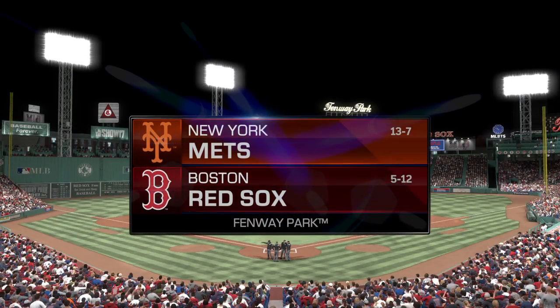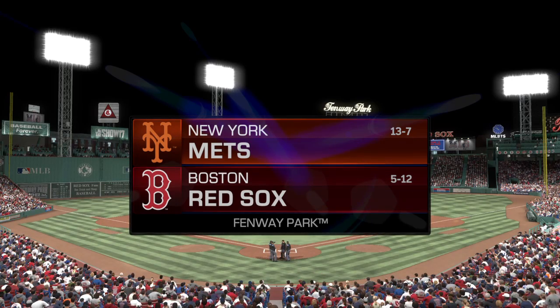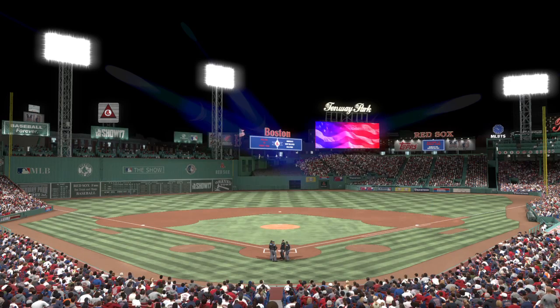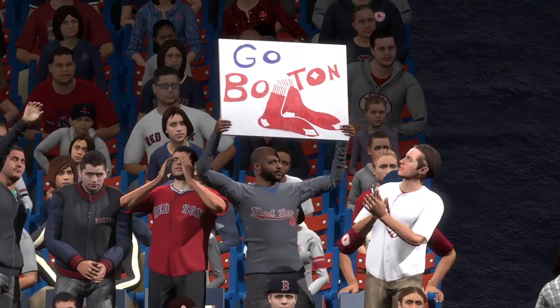We are under the bright lights tonight as MLB Network welcomes you to this presentation of Major League Baseball. It's the home opener of this new season between the New York Mets and the Boston Red Sox. It's baseball on MLB Network, and it's coming up next.